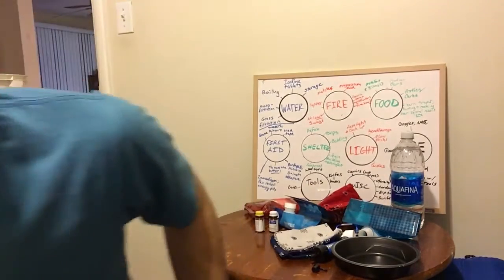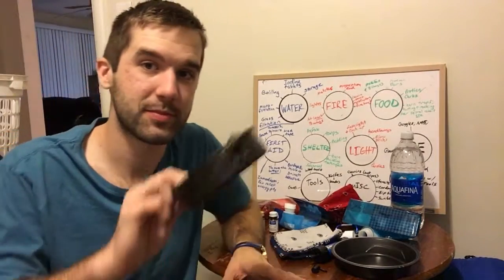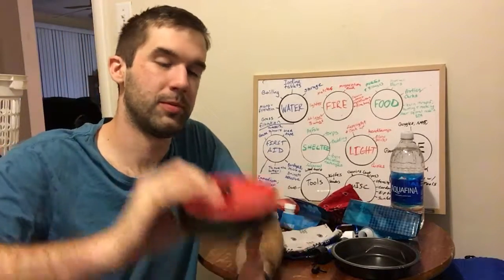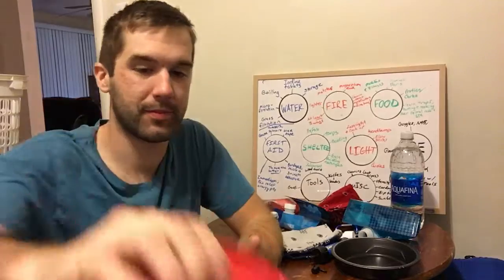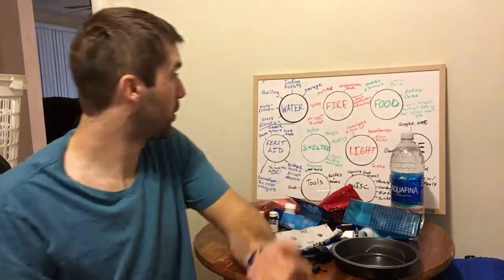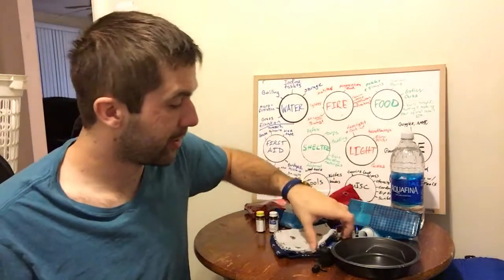I actually have this little pot. It's not very big, it holds about a cup of water, and it goes right in the fire. Pretty nice. I like it a lot. It works pretty good. The next one is actually microfiltration, which would be something like this.